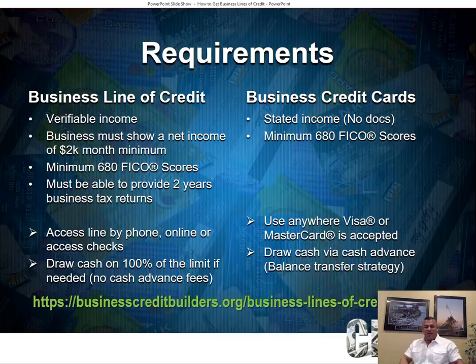Now, why does it have to show that? Well, what happens most of the time is businesses that have great gross income, they have a lot of revenue, but there's a lot of expenses, a lot of deductions.